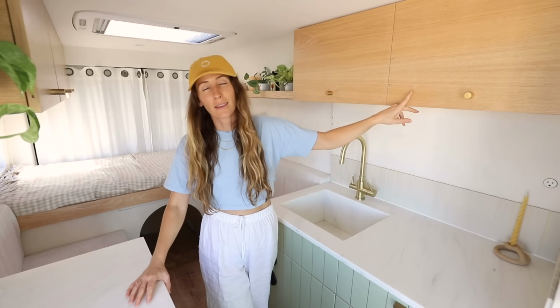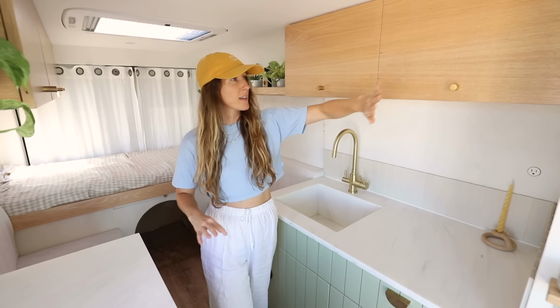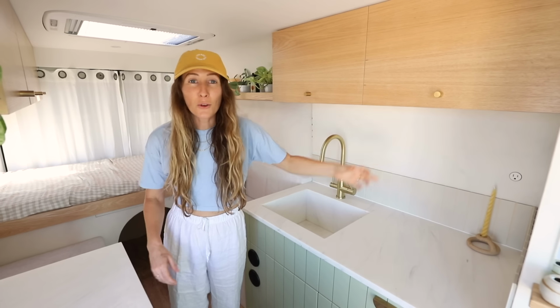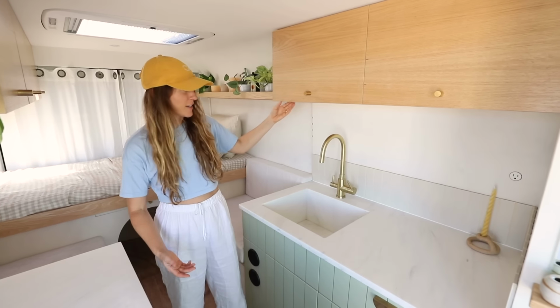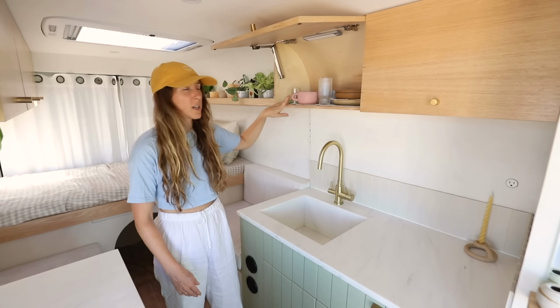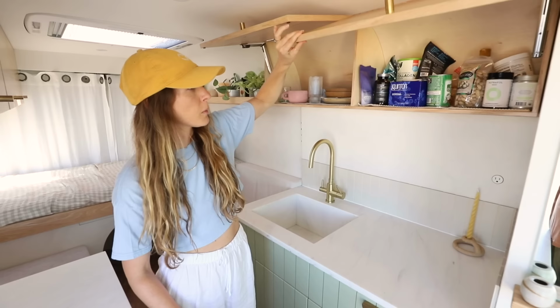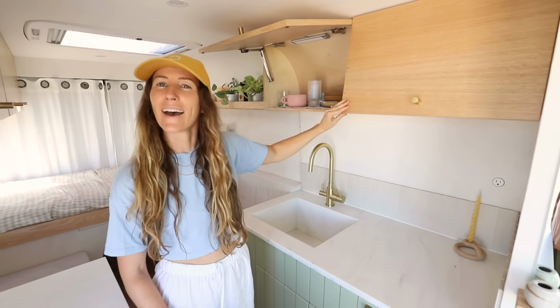We're really happy with the way these cabinets turned out. Nate did a red oak veneer on these. We'd never done anything like that before, so we're really happy and proud of the way they turned out. Up here we just have some more storage. We'll do like ceramics and stuff. We also plan to build another shelf here, and then we'll probably store like food and stuff in that one.